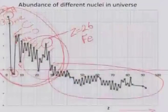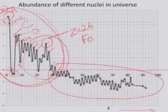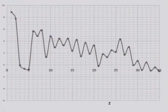And in general, as you go towards heavier and heavier nuclei, you can see that abundance gradually goes down. I can show the expanded version of this abundance diagram for lighter elements, and that is on this next slide, and that is here. So, here you can see more clearly what happens in that first part of it.